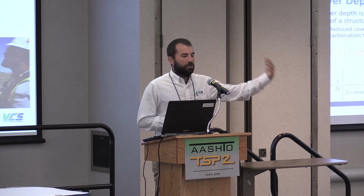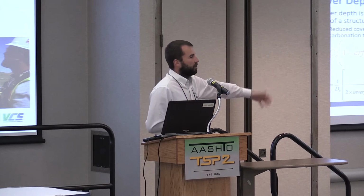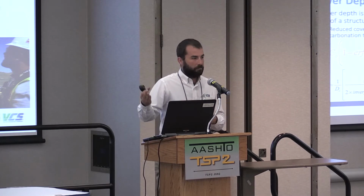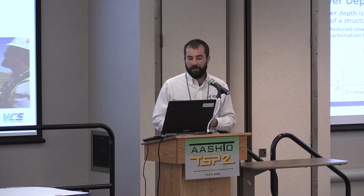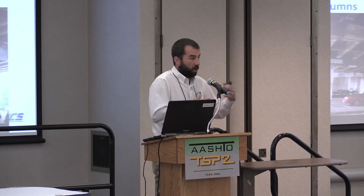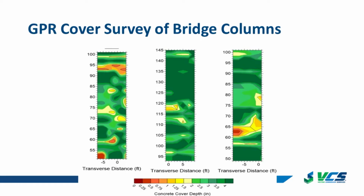So if we can use GPR to assess cover depth in your structures, we can really get a good idea of the service life using things that Paul built. Those kind of models are very effective in that. And so this is a structure that I was doing some work on in some columns, and there's some risk of low cover in these columns, and the low cover was then causing some carbonation induced corrosion. And so here, we can use GPR on the columns and then identify areas of very low cover, and these are the areas that we need to address now.